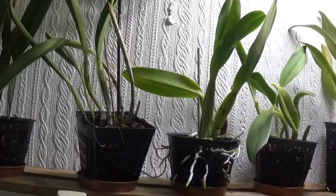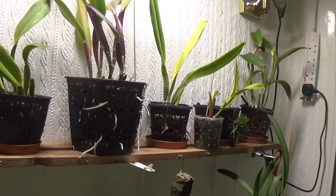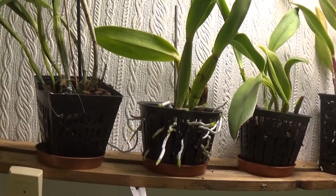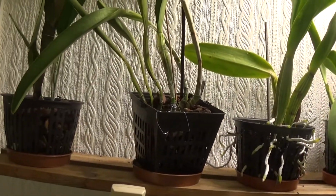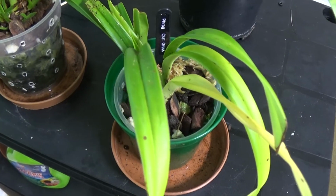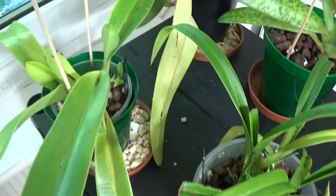Got the cattleyas up here that need attending to. I haven't attended to the growth on these for quite some time. So that'll be one of the other videos I'll make when I have a good look at these. Another couple of frags I'm growing on here. A couple of Phragmipediums.